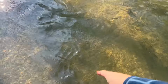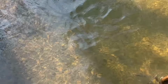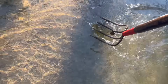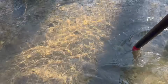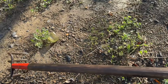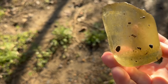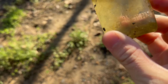So I see a broken base to a bottle right there. Looks like it may be too short to make a whiskey glass out of. But, yep, it's broken half too. But it doesn't mean that we can't get an ID off of it to give us an idea of the age. I love catching the clues off the bottom of these riverbeds to make sure that we're in an area that is old enough. So you can see right there it says this bottle is not to be returned.